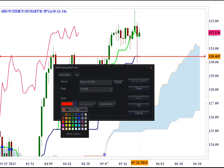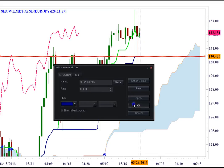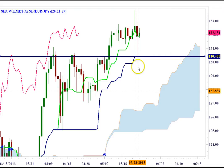And so I always make my daily Kijun-sen lines the same color. So now when I go to the 4-hour, I can see this line, and I know what that level is. Now you can see what happened there where that level is. Same thing as that other chart. Price came up, boom, couldn't get through there. Price came up, boom, couldn't get through there. Finally, let's try it again. Boom, didn't make it, bounced off, and then it made it after the third attempt.